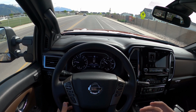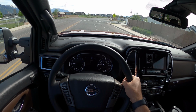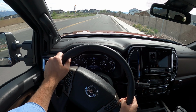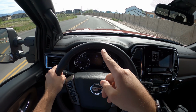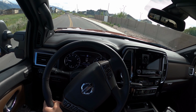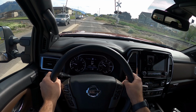And just so you guys know, with these press fleet vehicles, I drive them around for quite a bit before I do any sort of review with the vehicle, just so I can give you guys more in-depth driving impressions. So first off, we're gonna go over the train tracks, and then I'm gonna talk about what this truck is like to daily drive. And some of it might surprise you, some of it might not. But let's see how the damping is.